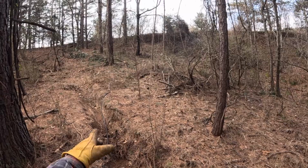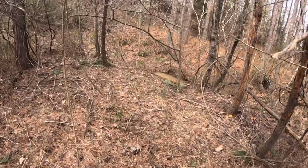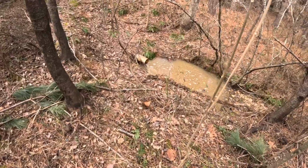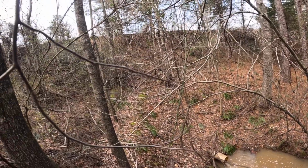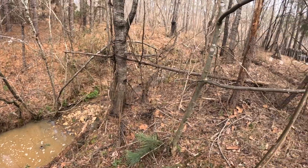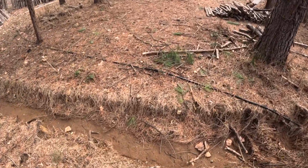In the springtime and summertime, I'll water out of the pond to water the mushrooms. And this over here is just a pipe for the dam for the pond. So that's what this little area is. It stays nice and cool and damp in the summertime for the most part. But that's all for the mushrooms.